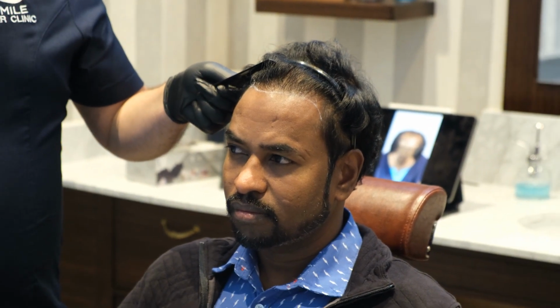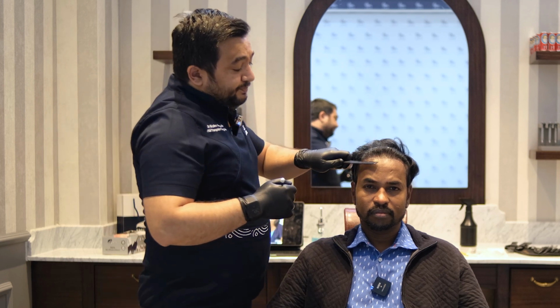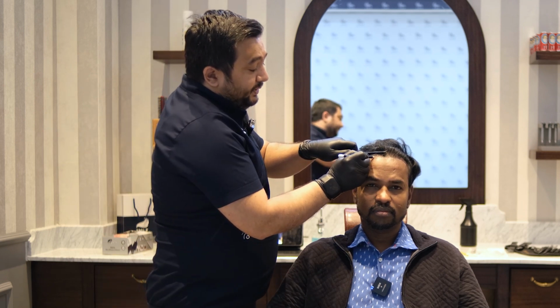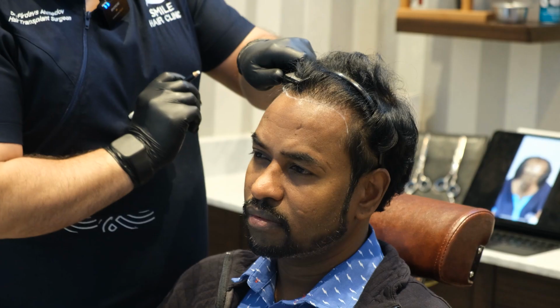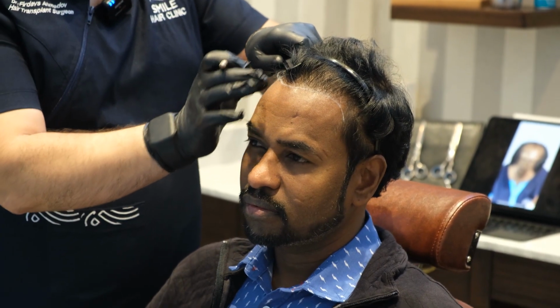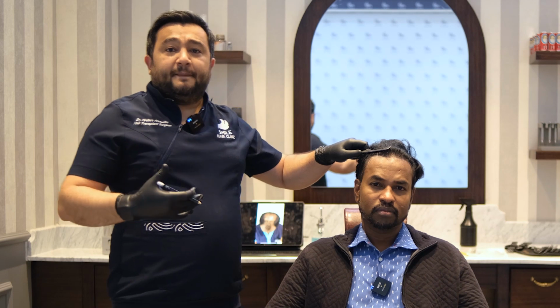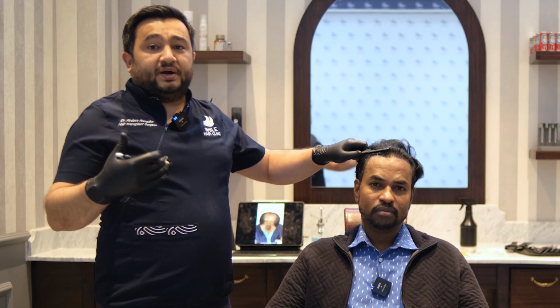Why? Because in males, we prefer to go slightly higher. There should be a very prominent transition from the front line to the temples. We call it the frontotemporal transition zone. And it should have some sharper corners because it shows the male as more muscular. The anatomy requires this.